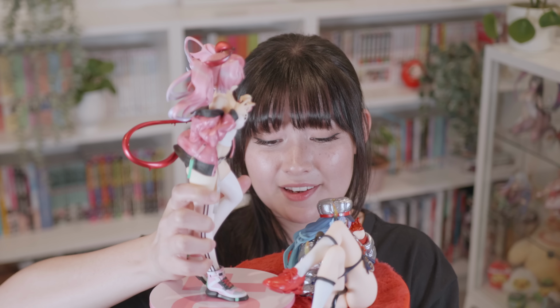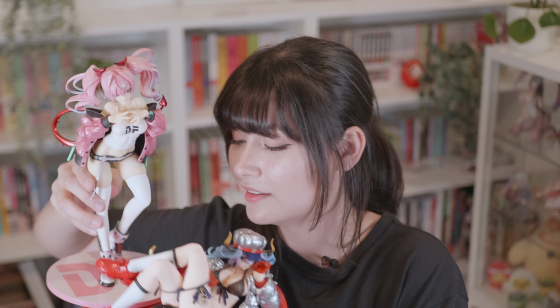Let me try that. I didn't really think that through because Stella has her own base, so she wouldn't fit on there. But if they had pegs in for Stella to stand behind Luphia, oh, that would be awesome. Wouldn't that look nice? Something like that. Oh. So thank you, Max Factory, for gracing us with two beautiful, beautiful figures.